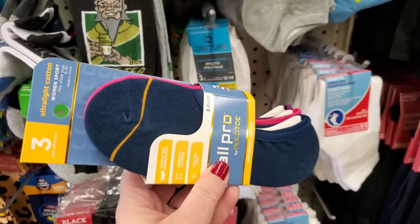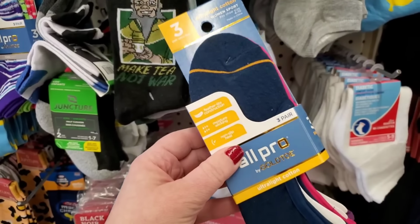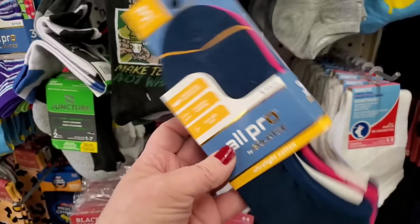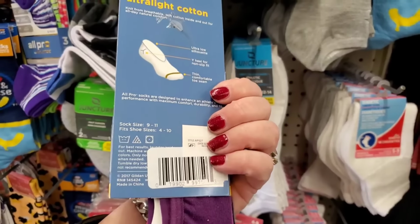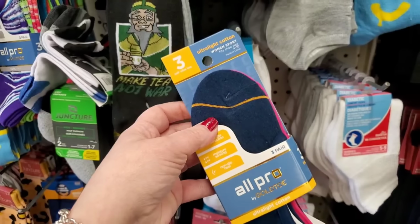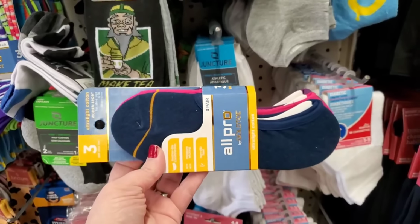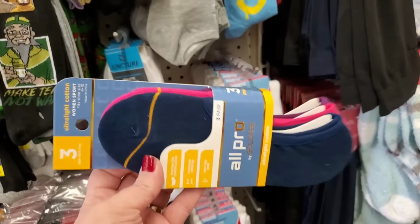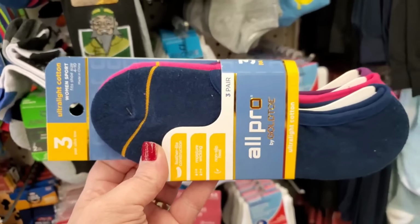And here's another style, which I don't think I've ever seen. These are, again, Gold Toe 3-pack. They are the non-slip heel. They're basically no-shows. Yeah, they're a no-show. Ultra low silhouette. 3 pairs, ultra light cotton for $1.25. Specialty socks cost so much in the stores. You guys, while they're $1.25, I can't say it enough, get out there and get yours.